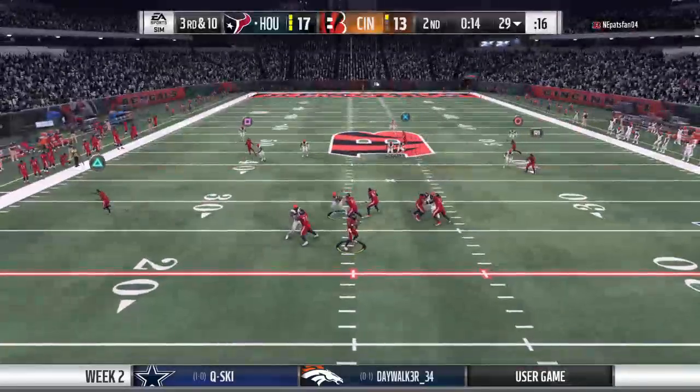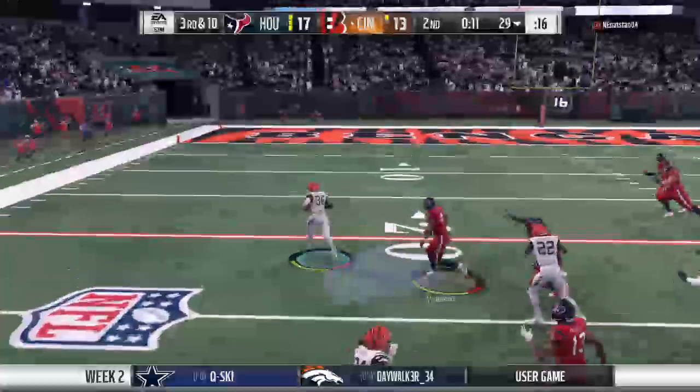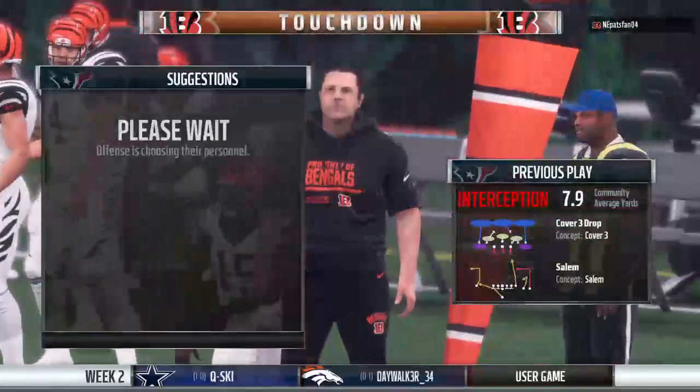Watson. And he fires one that's intercepted. Able to get there and pick it. And he will bring it back. It's a pick 6 for the Bengals.